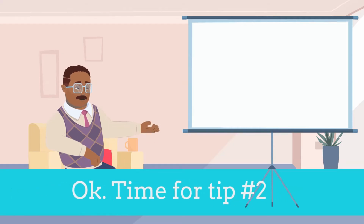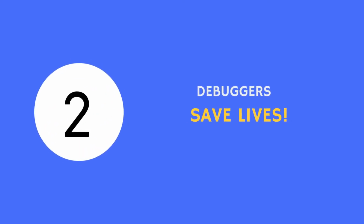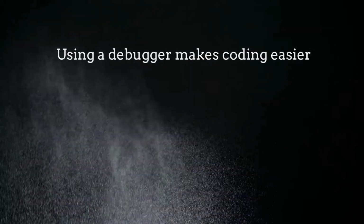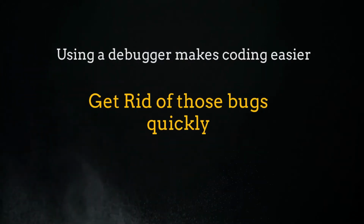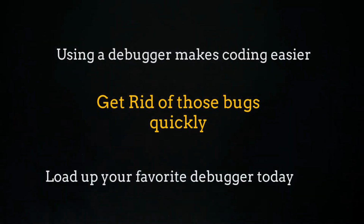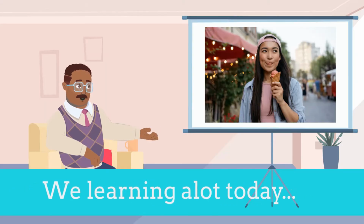Okay, it's time for tip number 2. Debuggers save lives. Use them. Using a debugger makes coding easier. Get rid of all those bugs quickly. Load up your favorite debugger today. We're learning a lot. Let's continue.